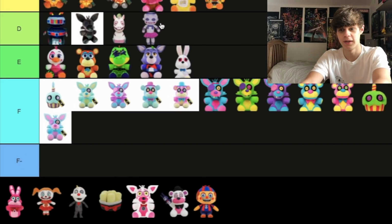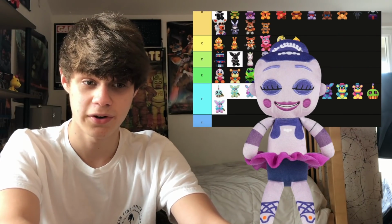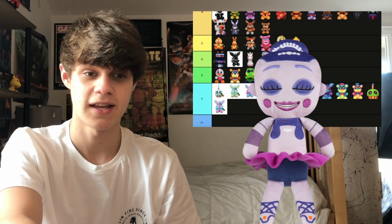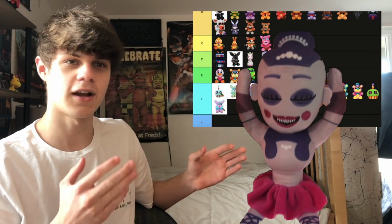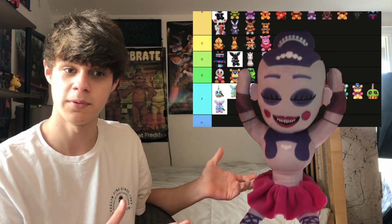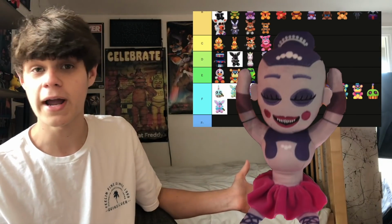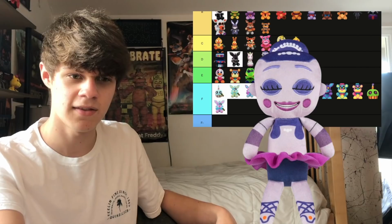Ballora. Ballora's really bad plushie. D tier for sure. A lot of this plushie is printed on color. It's not that accurate. Honestly, they should have went with their prototype for it. I don't know where this image originates from, but there was apparently this prototype Ballora plushie, and if you look at it, it's a lot more accurate. Way better of a plushie. It's too bad that they, for some reason, made this thing instead.